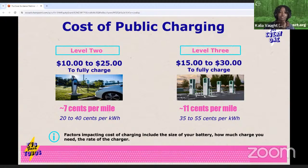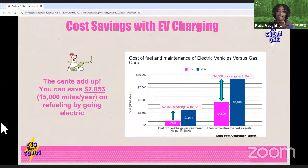But roughly, most level 2 chargers have a rate of 20 to 40 cents per kilowatt hour, whereas level 3 chargers have rates between 35 to 55 cents per kilowatt hour. So to put in perspective, for level 2 and 3 chargers, you're paying about 7 to 11 cents per mile, whereas gas is ranging from 18 to 21 cents per mile in some areas. And that means the cents add up.